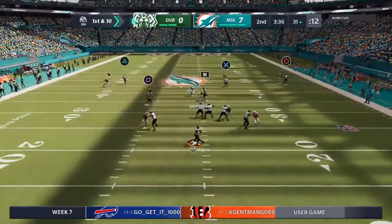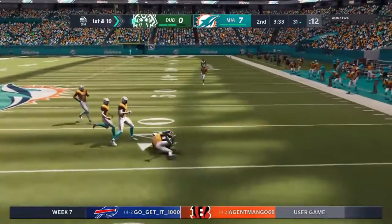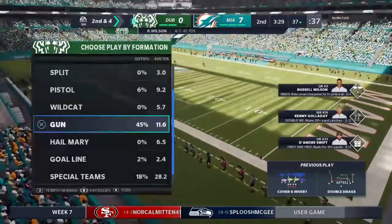Throw on 1st down with Wilson. That's complete to DeAndre Swift out of the backfield, and he'll be brought down right around the 37.